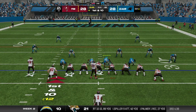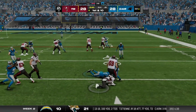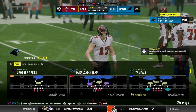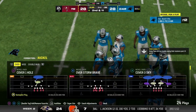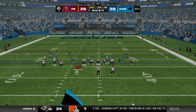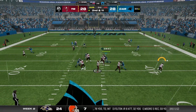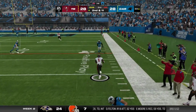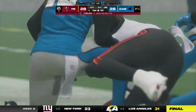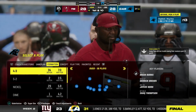Now first and 10. And this will be a run by White, but he's stuffed by Burns. That'll be a loss of 1. Good job there by Brian Burns. Second and 11. And this is swung underneath to White, who slips a tackle and fights his way past the first down marker. Von Bell couldn't bring him down at first, unfortunately.